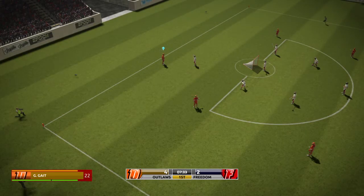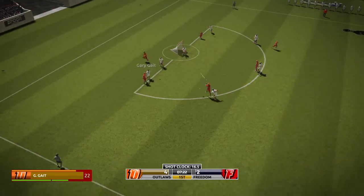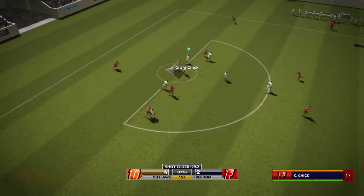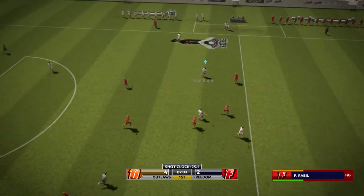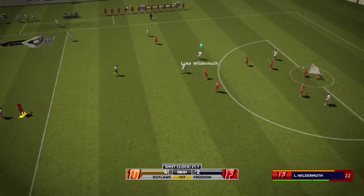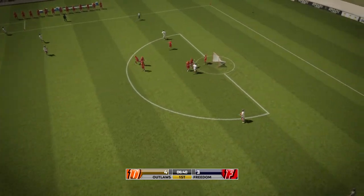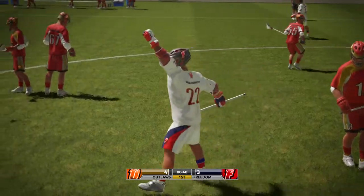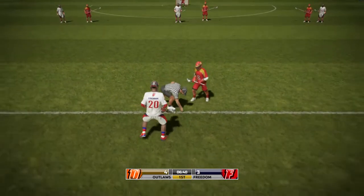Orange ball. Ball side right. Cochran goes for the shot. Ball is turned over. Transition opportunity now for the away team. Ball Lou. Top center. Ball side right. Drops the hammer, and he buries it. That's two goals in the match now for him. The home team are on three.